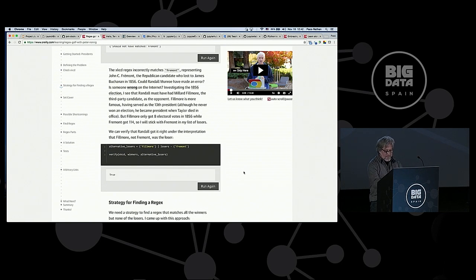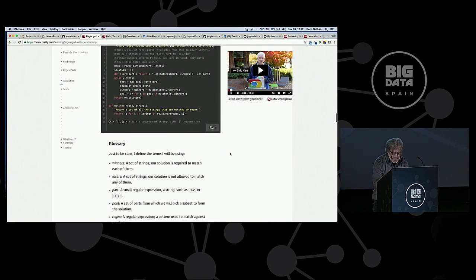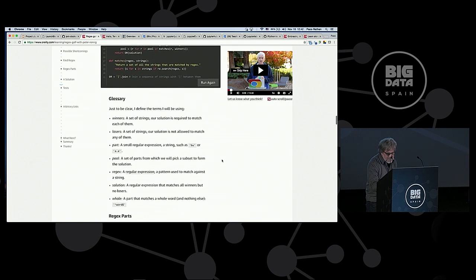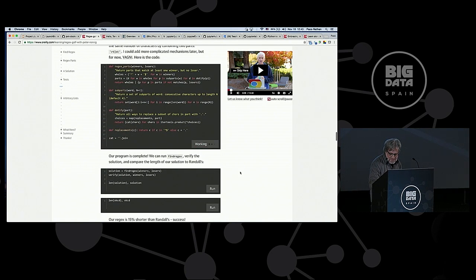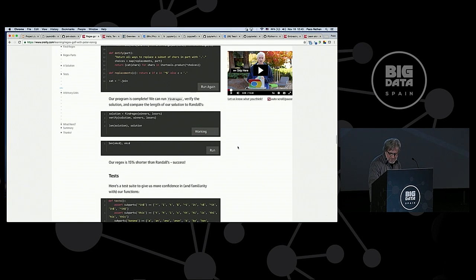I can go in and evaluate this. Let me find one that would be interesting to change. I'm going to run down here. Now, Peter's going to put together essentially a unit test framework to be able to prove that you're making some progress on how optimal your regular expression is. So he sets these tests up and has a way to do some evaluation.